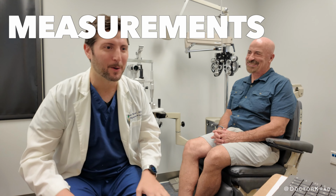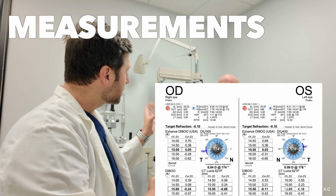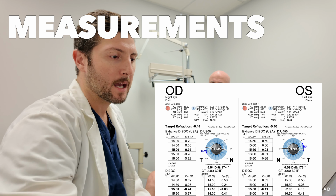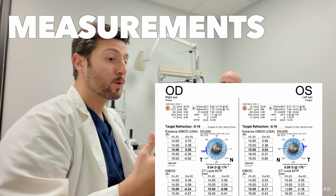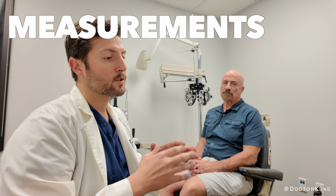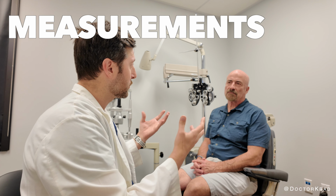So now we're gonna load up your measurements. So we take measurements to know for your eye specifically what lens implant strength you need, what type of lens implant will work best. And we always measure both eyes to look for symmetry. We want to make sure that the reading on each eye looks like it's from the same person, and that gives us more confidence. If there's huge asymmetry, then we would want to triple check that to make sure that it's truly different, like asymmetrical, your measurements.